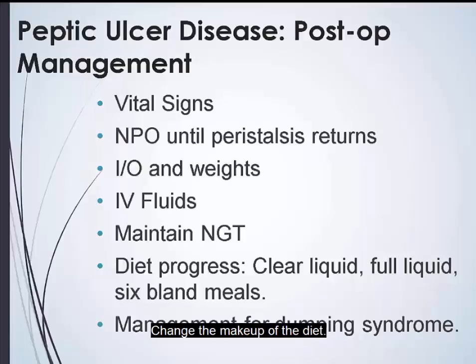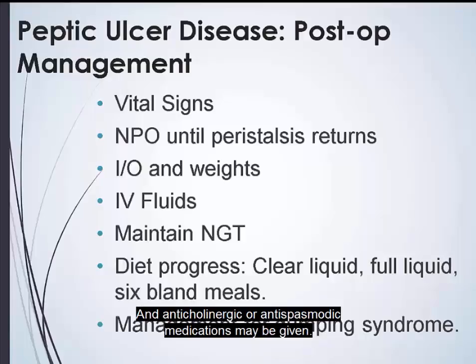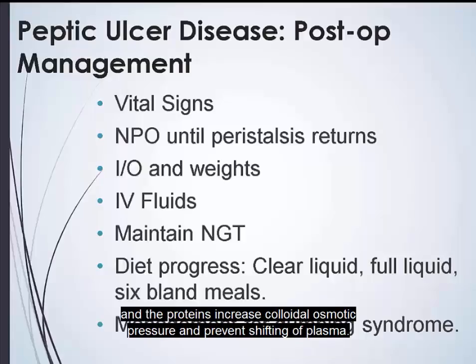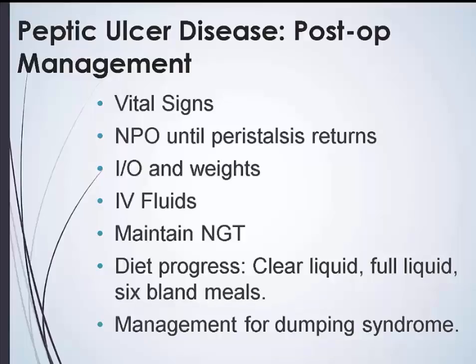Change the makeup of the diet. Limit their carbs. No simple sugars. Avoid hot and cold food. Anticholinergic or antispasmodic medications may be given. They need to consume more protein and adopt a high fiber diet. Moderate fat, high protein diet. The fat slows down the gastric motility and the proteins increase colloidal osmotic pressure and prevent shifting of plasma.